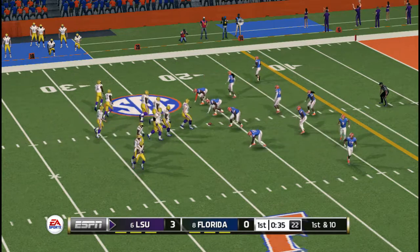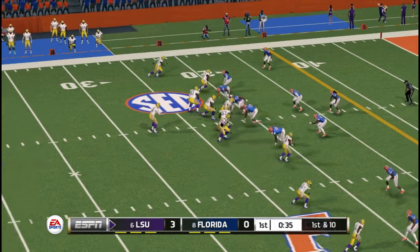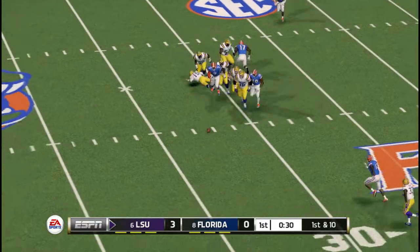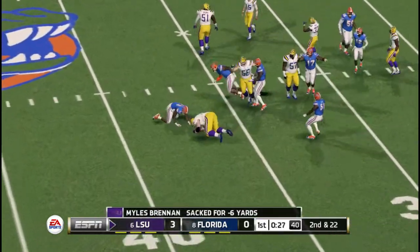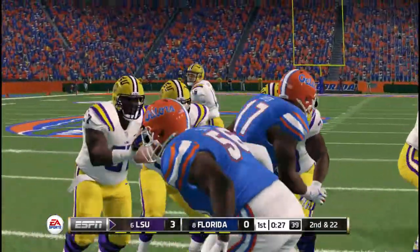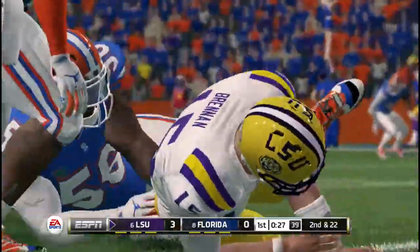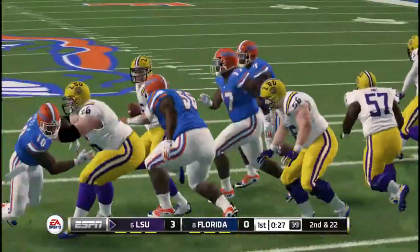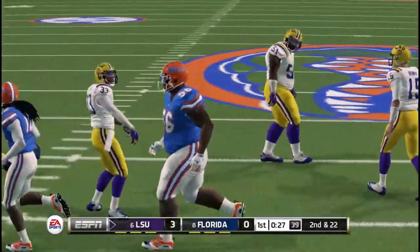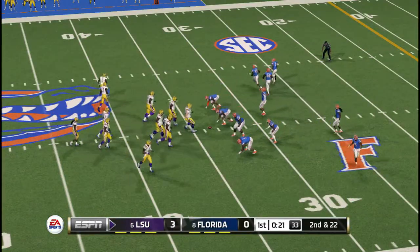First down, 10 to go. Ball on the 22-yard line. LSU holds a field goal lead. He's under some heat. It's a fumble, and it's picked up by one of the linemen. And they got to him before he could get back to the line. They find themselves in a hole here after that sack. It's 2nd and long.